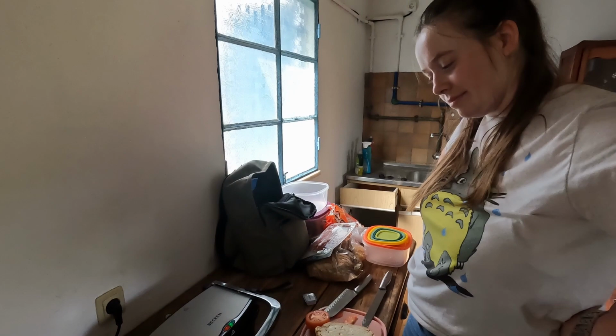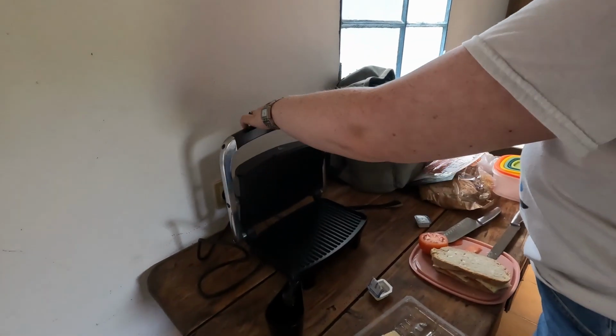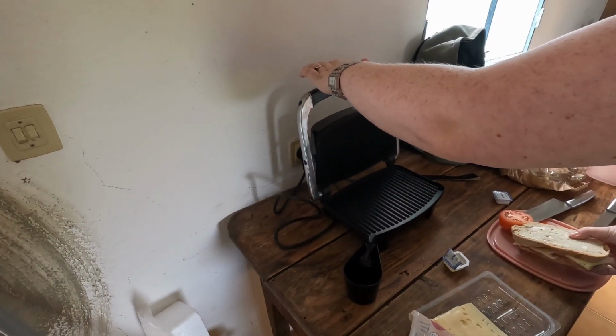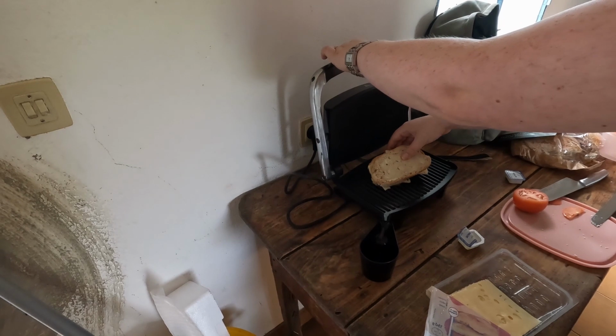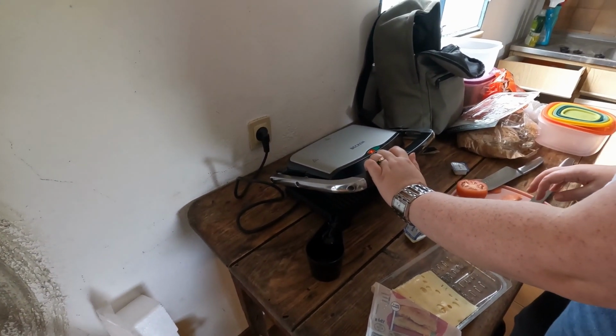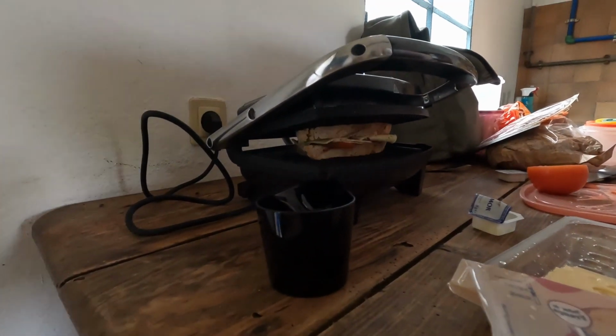All right, Charlotte's about to load in the first toasty. Yes, I am. Is it a warm one? It is warm. Okay, that's good. Lovely. And she goes. Ooh. It's a good sizzle. Good sizzle, lemon drizzle. No, it's cheese.